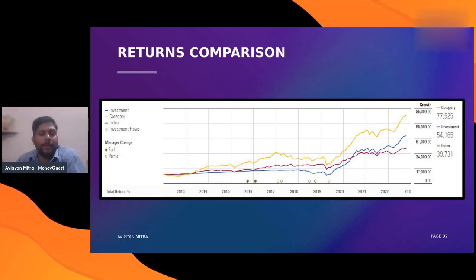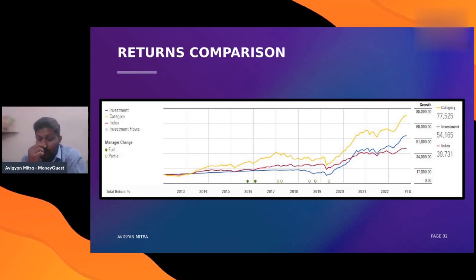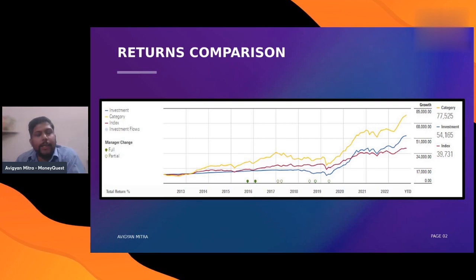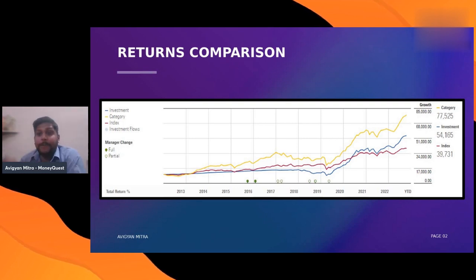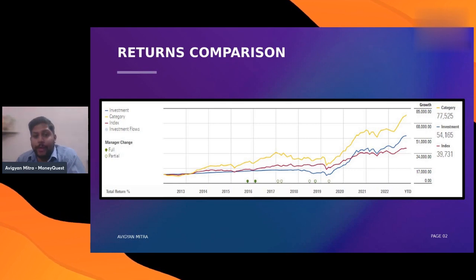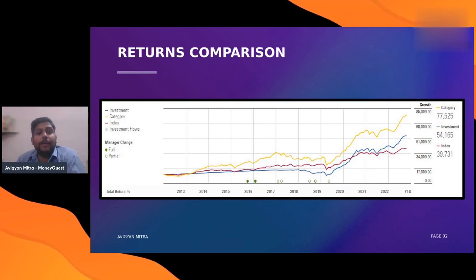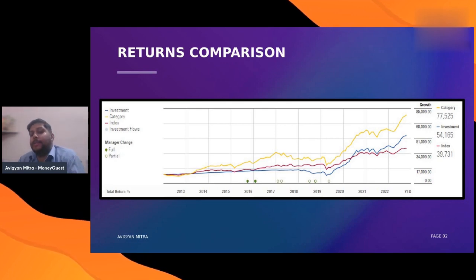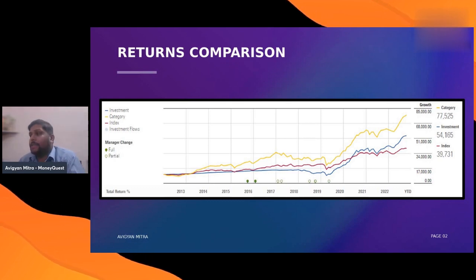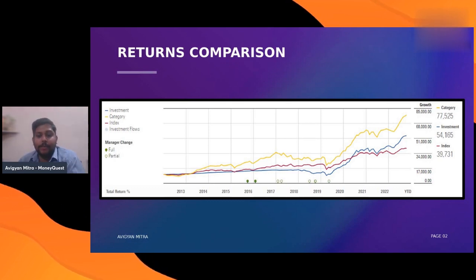to approximately 54,000. But if you had invested a similar amount in the average category fund, the category being small cap, it would have turned to 77,525, right? Now, one more thing to note is the managerial change. The full managerial change occurred in 2016 and a part of 2017. And there have been multiple occasions where partial managerial changes have taken place, right?